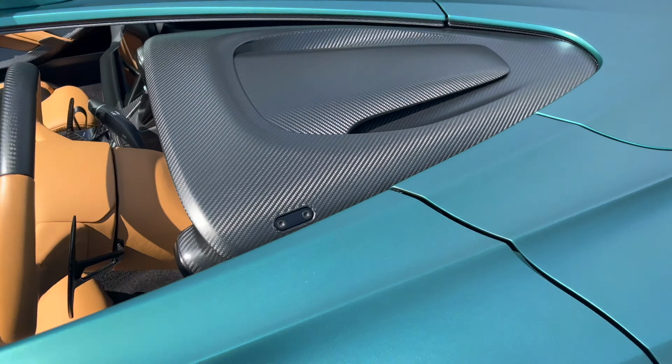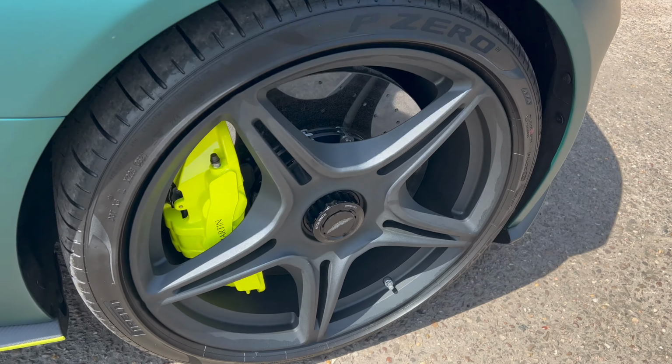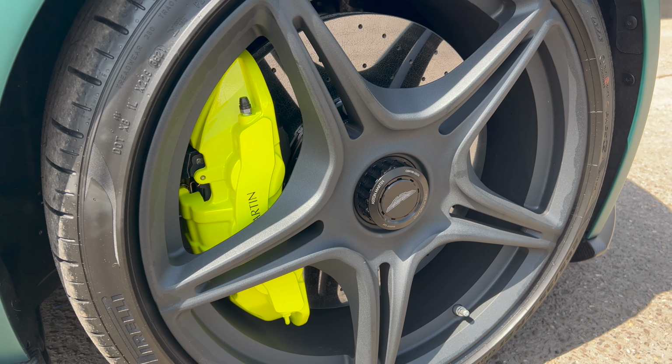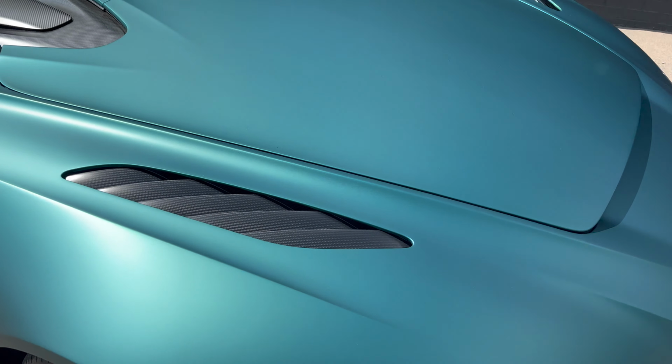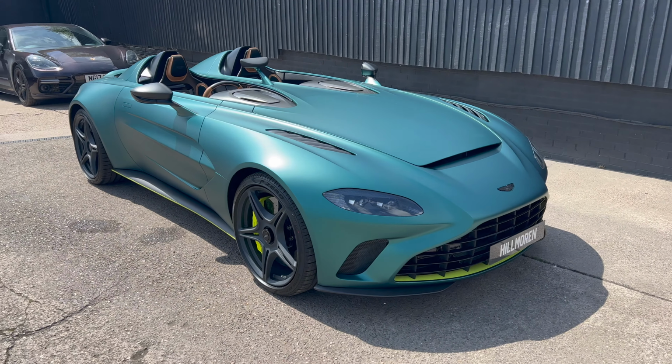Everything on the exterior, satin carbon to match the satin paint. We've got these brake calipers in the neon green, Aston Martin Racing green, which I'm told were a £6,000 option. Satin carbon vents. What a crazy looking car.